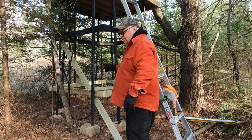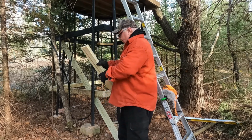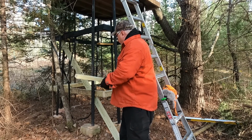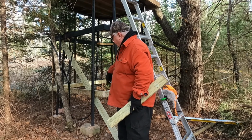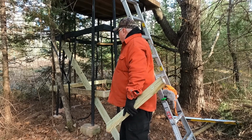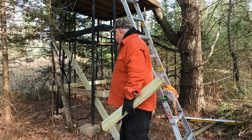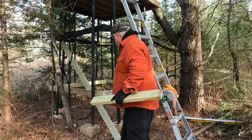So I'm going to run back. I'm going to cut these. I'm going to cut some gussets just like I did up on top here, some corner gussets, and then these other pieces are going to go this way, and that should help with the rocking part of it. So we're going to run back and get these cut.